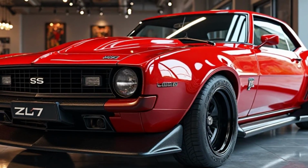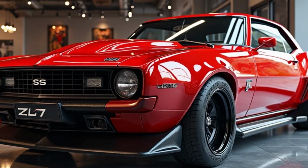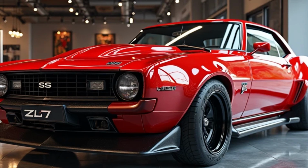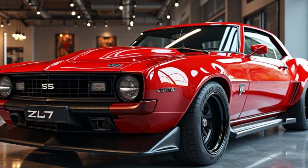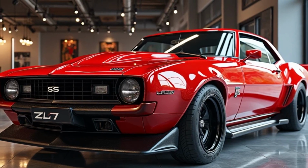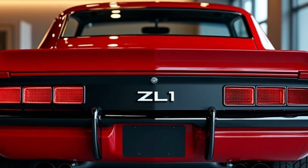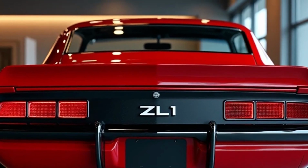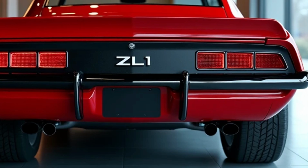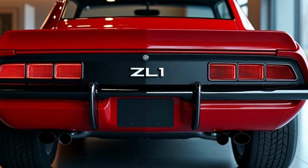The ZL1 also represents the last of a certain era, before stricter emissions regulations and fuel crises changed the landscape of performance cars in the 1970s. It was a time when engineers could push the limits, when the horsepower wars were still raging, and when performance mattered more than fuel economy. That's part of the magic and the nostalgia that surrounds this car.